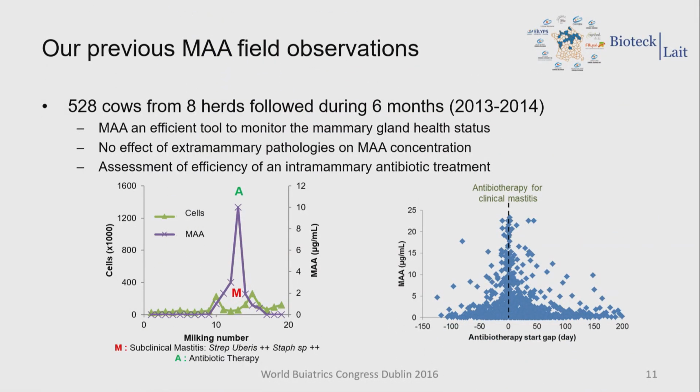During one of our previous studies conducted on MAA, from 528 cows originating from 8 herds during 6 months, we observed that MAA was an efficient tool to monitor the mammary gland health status. We didn't observe any effect of extramammary pathology on MAA concentration. And our results show we can assess efficiency of an intramammary antibiotic treatment and monitor the mammary gland recovery.